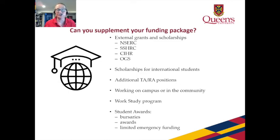Sometimes there are additional TA or RA positions that become available, and you may qualify for those. So let your graduate assistant know if you would like to be considered if more become available. See what work opportunities on campus you could do. Often Central Resources has both volunteer and paid work opportunities, and that's groups like Career Services or QUIC. They often have extra work, as do SAS and the Centre for Teaching and Learning.